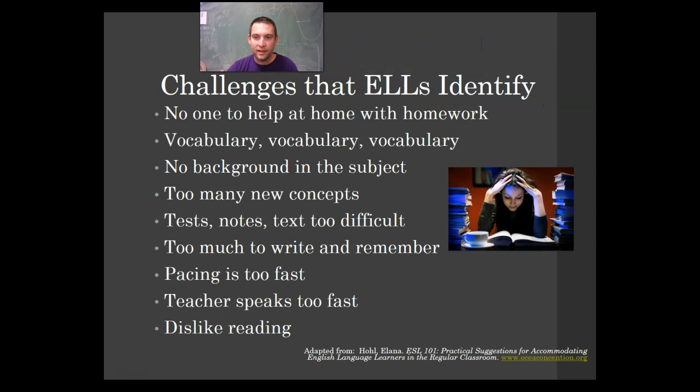Challenges that ELLs identify: no one to help at home with homework, vocabulary, no background in the subject, too many new concepts. You're only one class. They have five other classes that they're taking with all of this stuff. So just relax. Think about them. Think about how we can make this better.